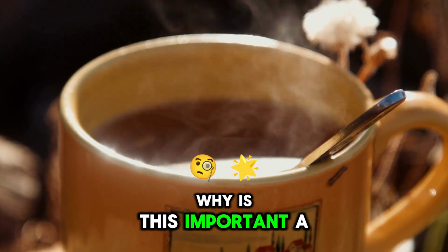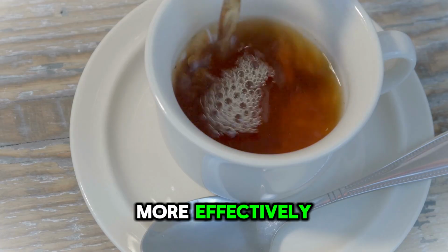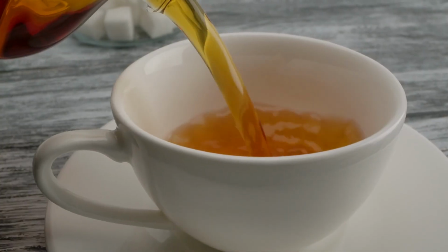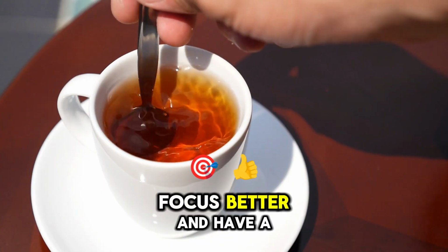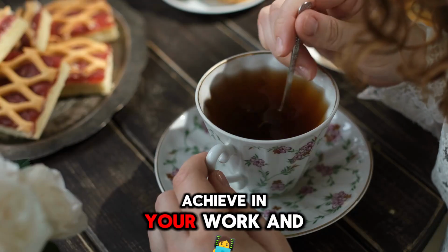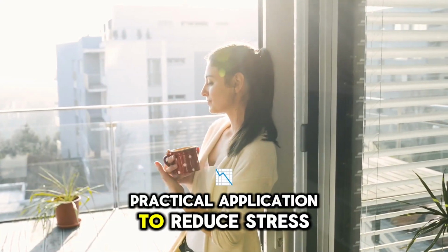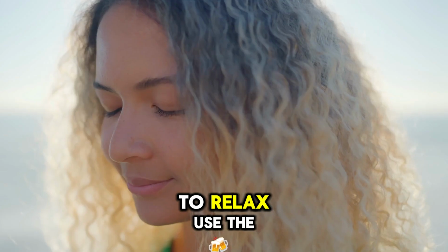Why is this important? A healthy brain not only helps you work more effectively, but also brings happiness and balance to your life. Think about it. If you reduce worry, focus better, and have a sharp memory, how much could you achieve in your work and life goals? Practical application. To reduce stress, try making passion fruit tea to relax.